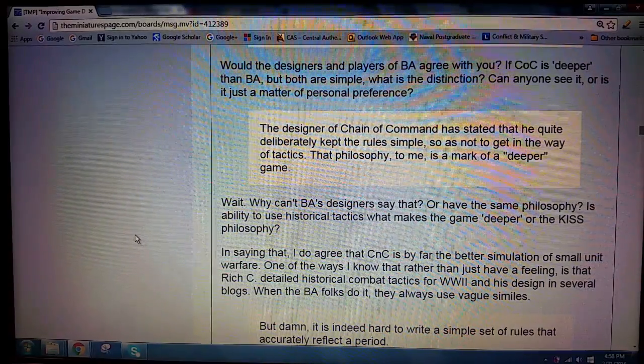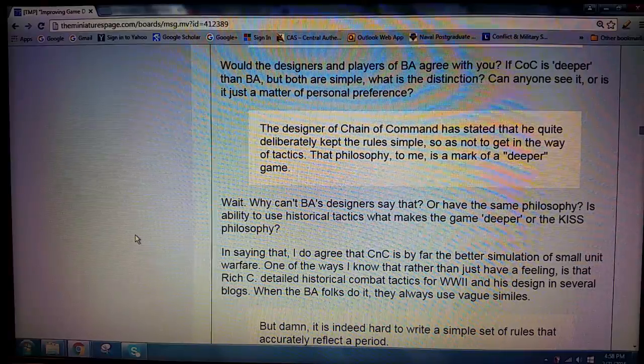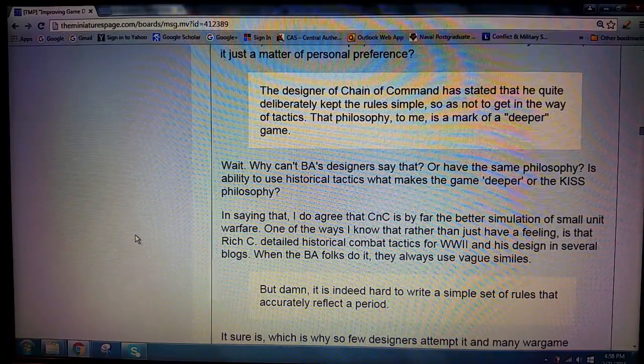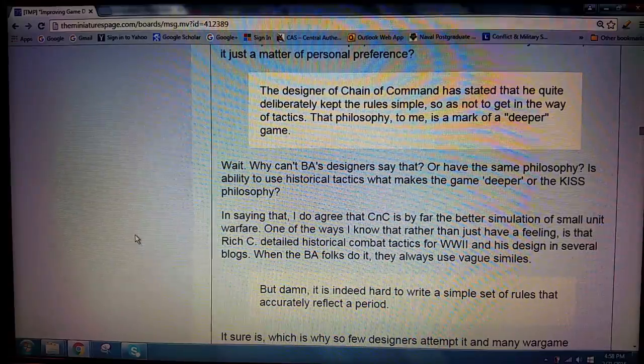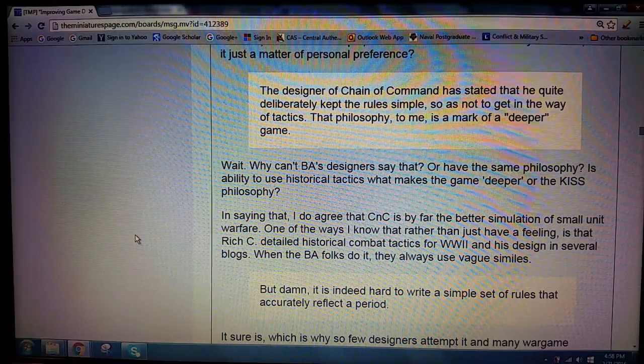Is the ability to use historical tactics what makes the game deeper, or the KISS philosophy? Good question. In saying that, I do agree that Chain of Command is by far the better simulation of small unit warfare. One of the ways I know that, rather than just having a feeling, is that Rich C.